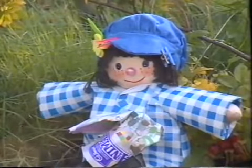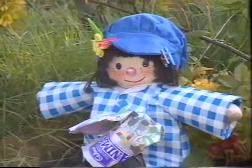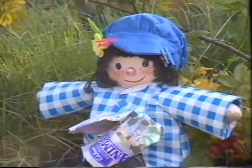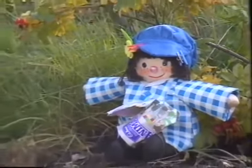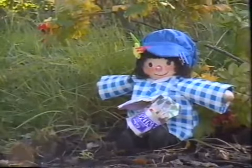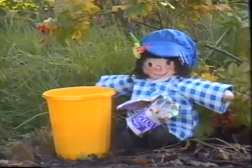Oh, Peggy, looks like you found a bit of litter. You know what to do with that. Pick a bit up, put a bit of litter in a litter bin.